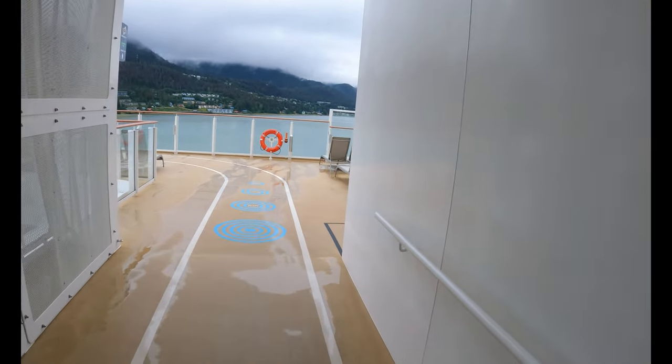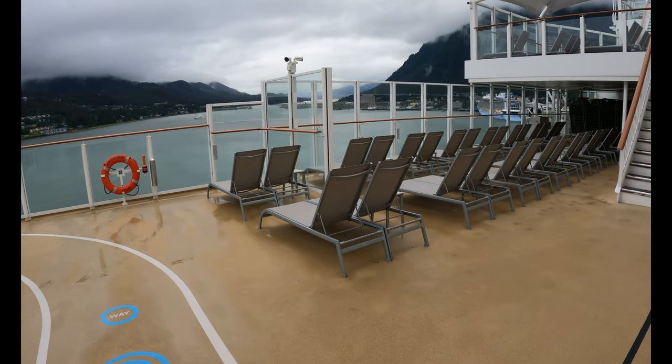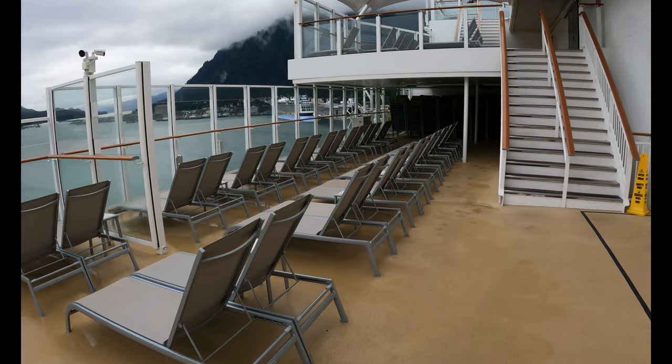As you can see, the scenery in Alaska is absolutely amazing. Every time you go outside or look out the window, there's something new.